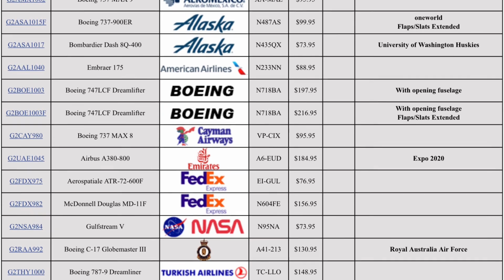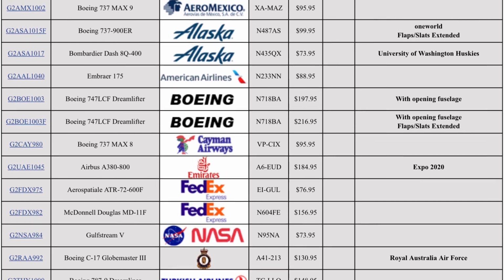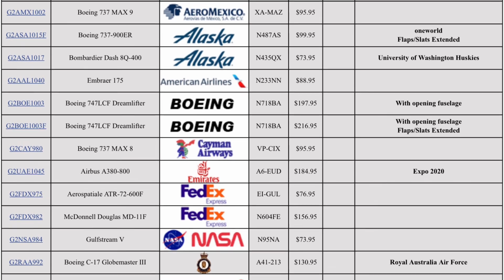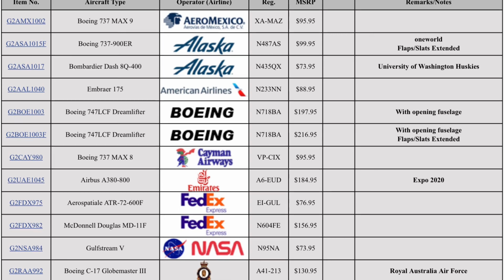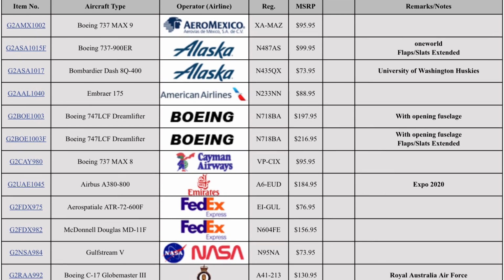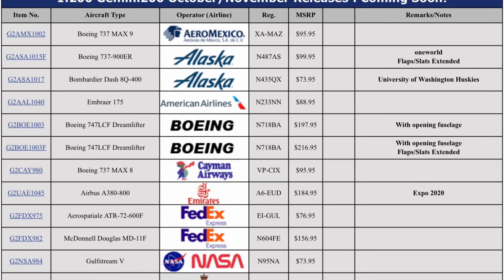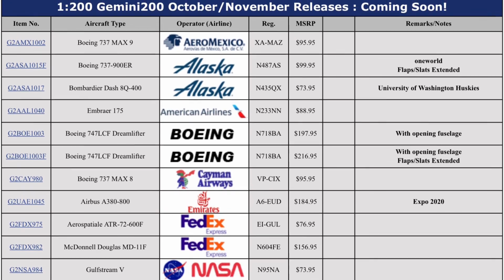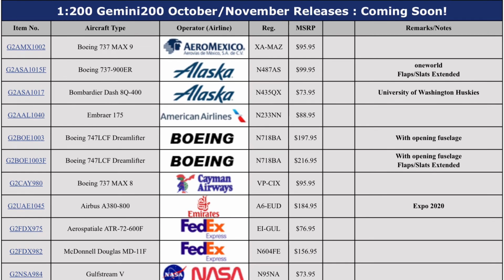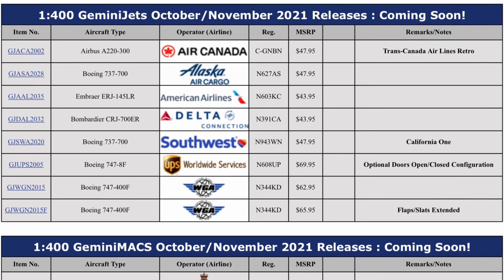And I hope they do the Embraer 170 retro livery as well, because that's another one that I do need as well. The Boeing Dreamlifters, pretty good set. And then the Cayman Airways. So basically a lot of stuff that's been previously released in 1-400 with a couple of new additions in there, like the NASA Gulfstream, and then that Aeromexico and the American Eagle Embraer 175. So overall, 1-200 was pretty good this month. The 1-400s, pretty good.